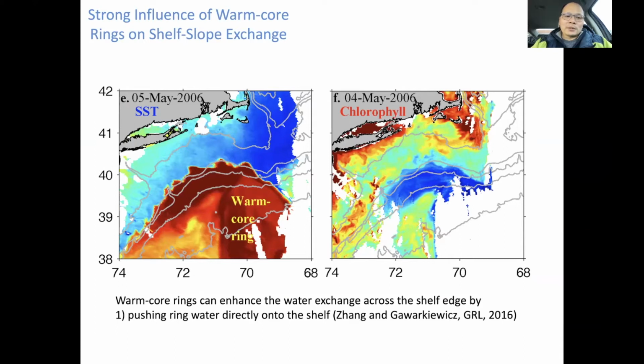When the ring, in this particular time in 2016, impinges onto the shelf break, it can sometimes push a substantial amount of ring water directly onto the shelf. This onshore intrusion of the ring water represents a form of cross-shelf or shelf-slope exchange. Because the ring water is very warm and very salty, much warmer and saltier than the shelf water, and also has dramatically different biogeochemical properties, as I'm showing on the right.